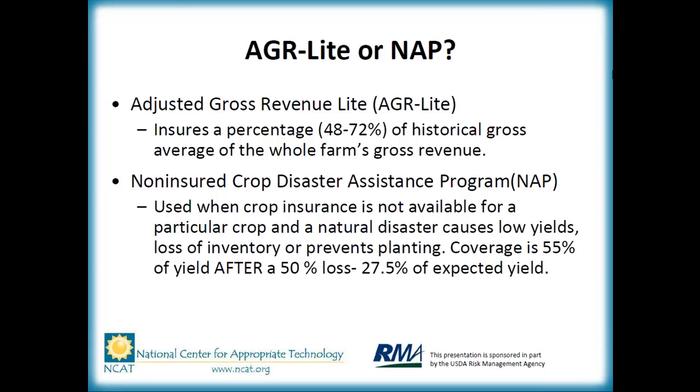So it does have, and we'll talk about this a little bit later, what I would call a high deductible. In other words, you do not see any benefit from the insurance until after you've had at least a 28% loss greater than your average. That's important, and you'll see that more clearly later.